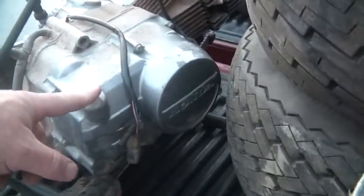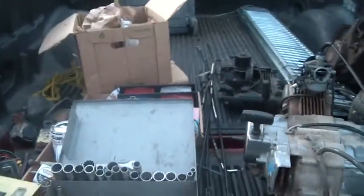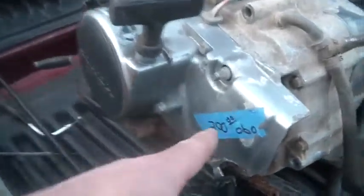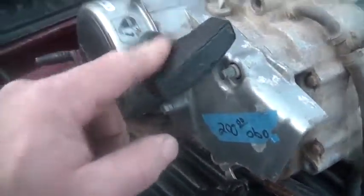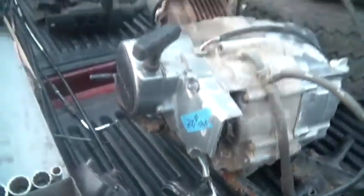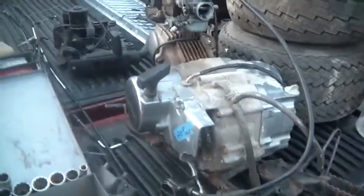This motor, Honda 70 ATC 70 motor. Quiet, you. He wanted $200 or best offer. Came with the recoil, the carburetor, throttle. It was $100. I gave him $100 for that. That was part of a separate deal, and we'll talk about that later.